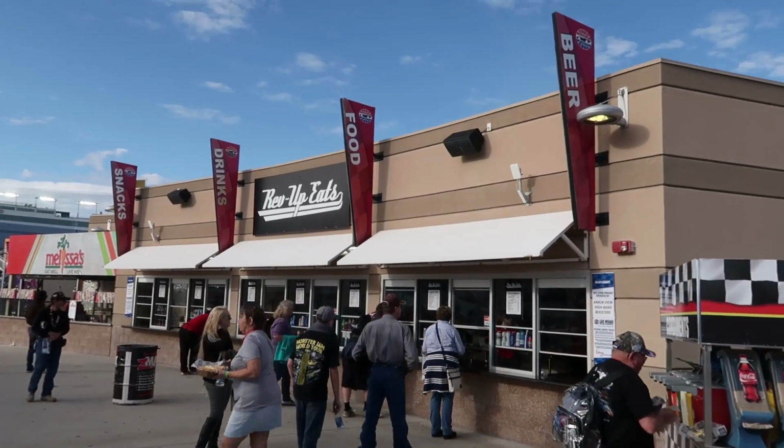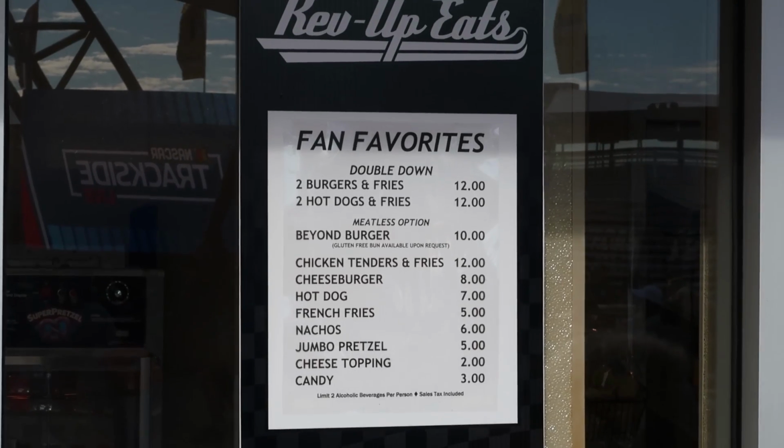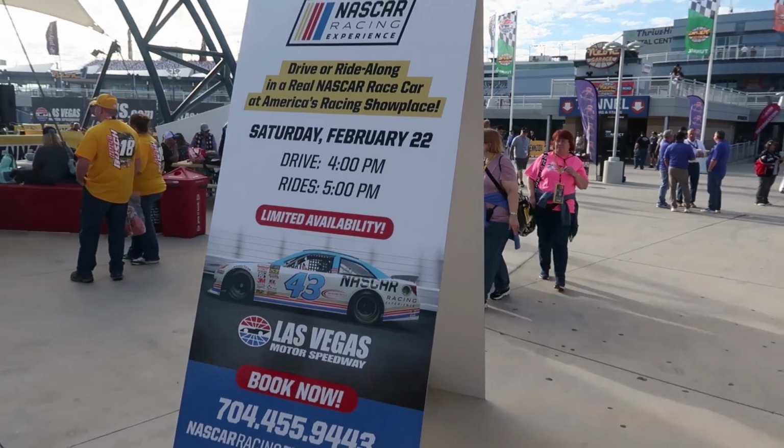Rev Up Eats seems to be the main concession that is open at the moment. Yeah, and they have about what you'd expect. Burgers, fries, hot dog, all that great stuff. You saw the car earlier. I forgot they had the NASCAR racing experience here. Would love to try that out sometime.